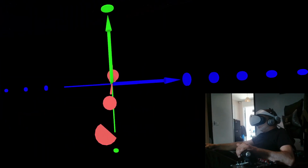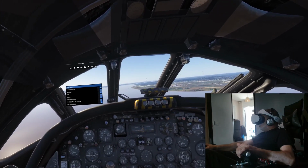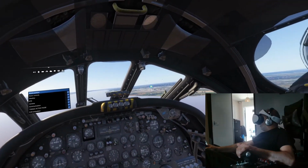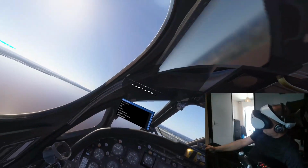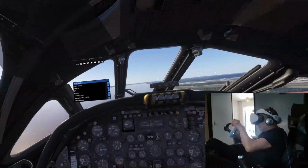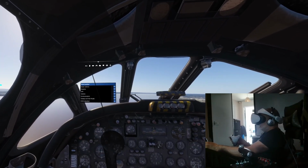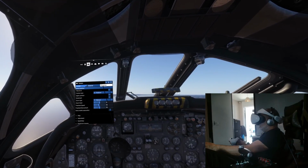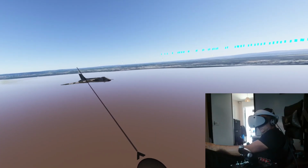I switched VR off for a minute. Oh, I can go back to that now. Well, we could actually have a look at the outer part of the Vulcan now, because while I'm doing this, it's here. Showcase. There it is. It's a beast.